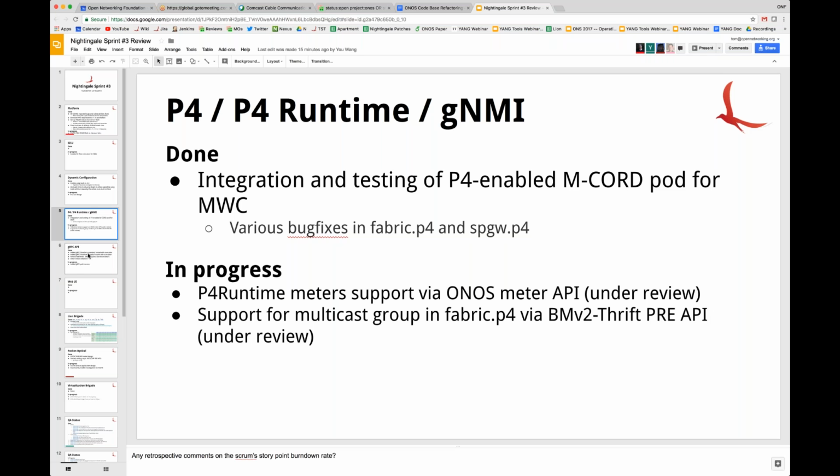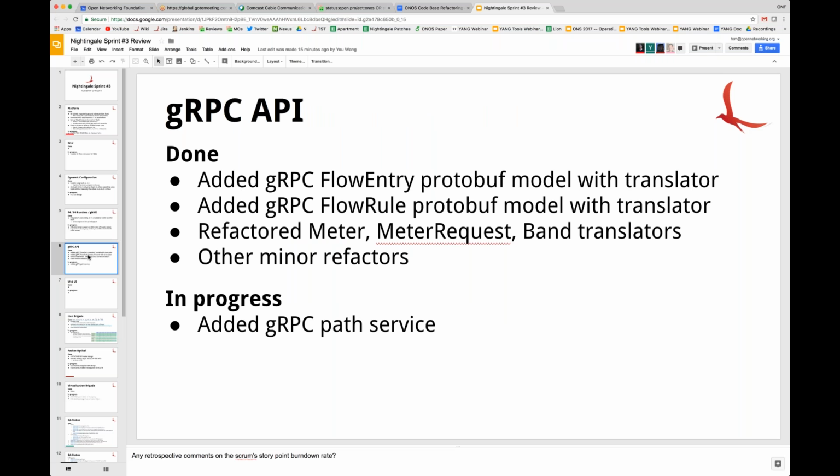All right, excellent, thank you. gRPC API, now this is Jen's work. Is there anybody to give an update? If not, I can probably breeze through it. I don't think so. Okay.